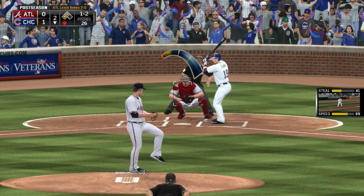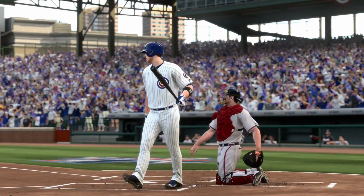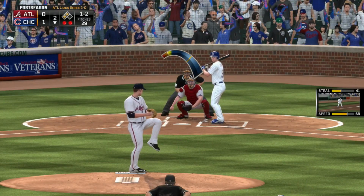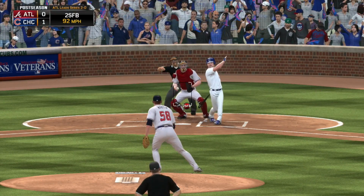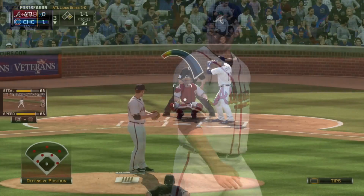So now with 2 men on and 1 man out, still a good run scoring opportunity here for the Cubs. But Drew Stubbs is up, and he goes down. A big strikeout for Cody Martin there. 2 down now. Next batter is going to be, I believe this is Pierce Johnson actually, and he goes down as well. So back-to-back strikeouts. Martin's out of the jam.